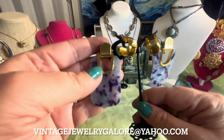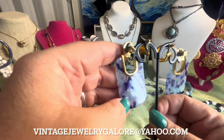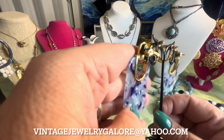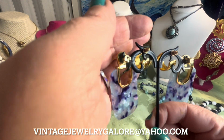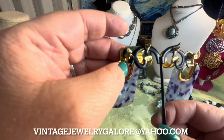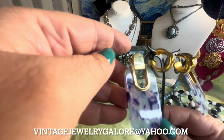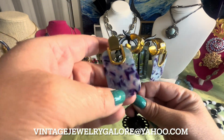These are Kate Spade. On the back, it kind of looks mother of pearly. These are lucite, I believe. And you have the little spade. The backing is a spade. And underneath there's a crystal and a little spade, which is her marking. They're nice. They're about 2 inches. I think they're rather nice. You have gold plating and lucite on these.